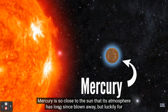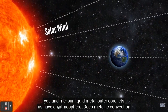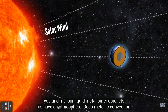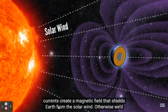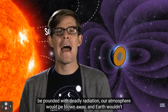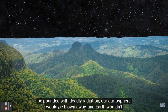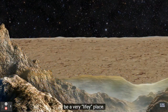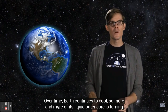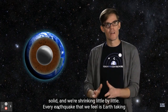Mercury is so close to the sun that its atmosphere has long since blown away. But luckily for you and me, our liquid metal outer core lets us have an atmosphere. Deep metallic convection currents create a magnetic field that shields Earth from the solar wind. Otherwise, we'd be pounded with deadly radiation, our atmosphere would be blown away, and Earth really wouldn't be a very lifey place. Over time, Earth continues to cool, so more and more of its liquid outer core is turning solid, and we're shrinking little by little.